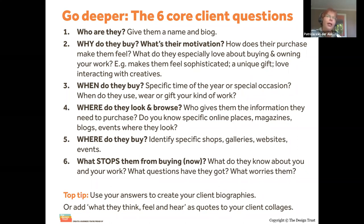Then start to look at why do they buy. What's their motivation? And this gets really quite interesting in terms of psychology. How does their purchase or how does owning your work make them feel? And what is it especially that they love about buying or owning your work? And it's really interesting to start becoming more aware of why people love crafts and what it really means to them. Very often it's very much connected to identity, for example, how it makes them feel a certain way, how it expresses a certain part of their own identity.